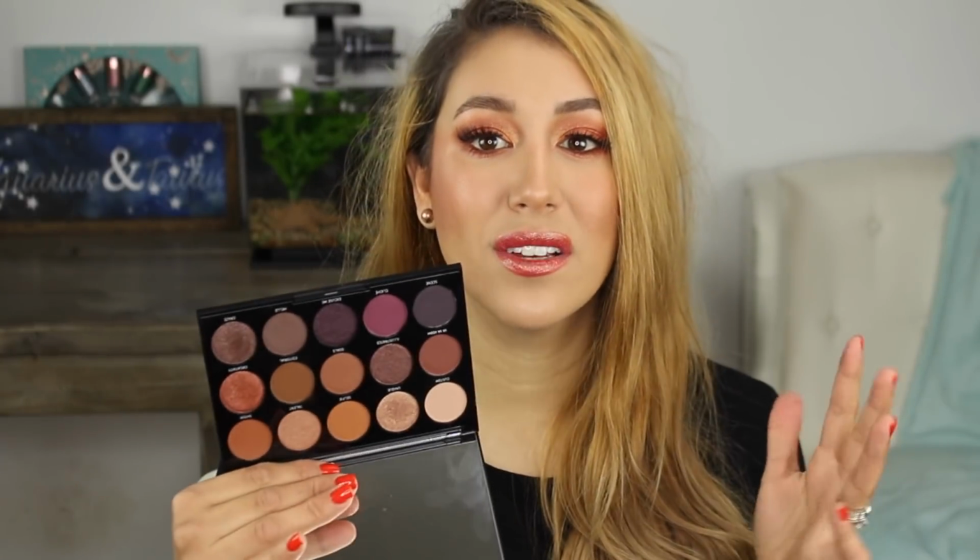You have some golds, and so it's a palette that I think anyone can really benefit from if you're looking for something that's more wearable, more neutral, but you can still get a really glamorous date night look from this. I absolutely love it, and the pigmentation is there. It's really smooth, and I just really love it.